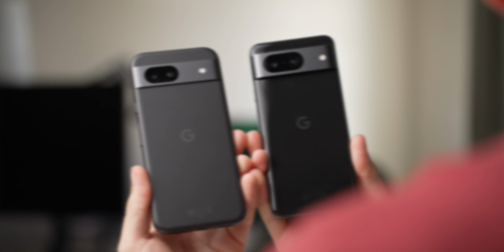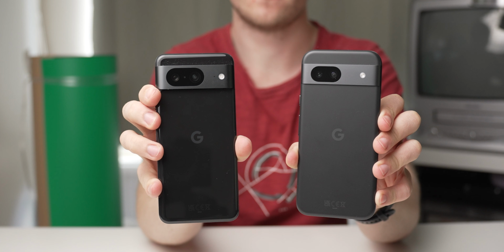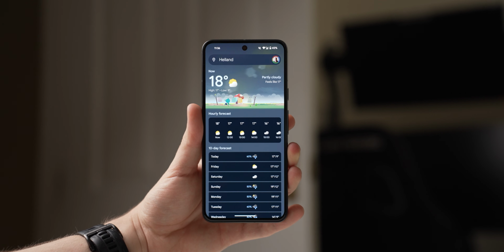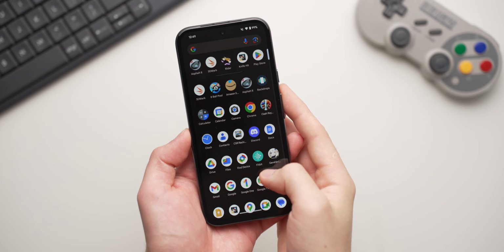From a distance and when squinting, the Pixel 8 and 8A look pretty similar with the same basic style, size and shape. Even the core processor, the Google Tensor G3, and the RAM and storage options at 8 and 128 or 256GB respectively, it's all looking pretty samey, which is a win for the cut down model. It means you're getting features of the pricier phone, but for less money.